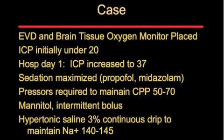Before we move on to the next slide, does anyone have any other commentary about that recipe of management? That's pretty much exactly what I would have done as well, Jamie. The same stepwise progression of treatment, and basically all of it done at once as much as possible.